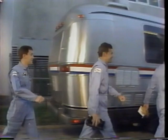Procedure, the group being led by Commander Bo Bobko, Pilot Graby, Mission Specialists Hilmers and Stewart, and William Pales, the DOD Payload Specialist. They get into a modified recreational vehicle for the trip out to the pad. Astronaut John Young, the head of the astronaut office, accompanying them out before they get to the pad.